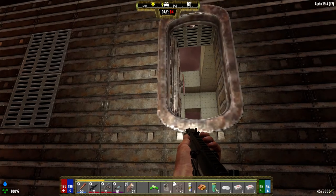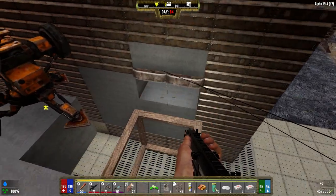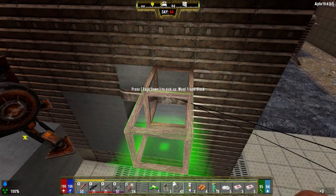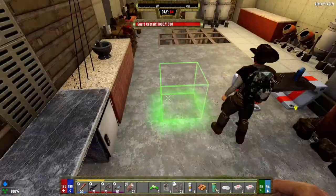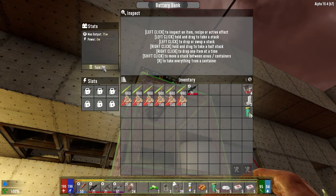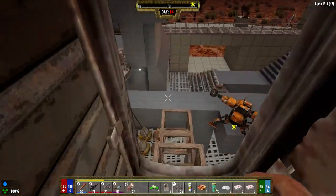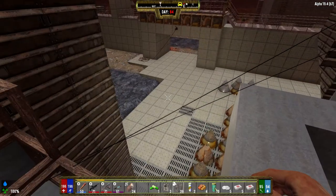Oh, let's close this. So we made sure that block was pulled up down there. This is all active. No, it's not. It is active only because the power's on the throughput, but it'll go off at night, so we have to make sure that that's turned on.